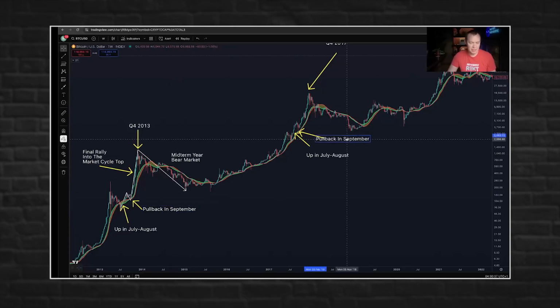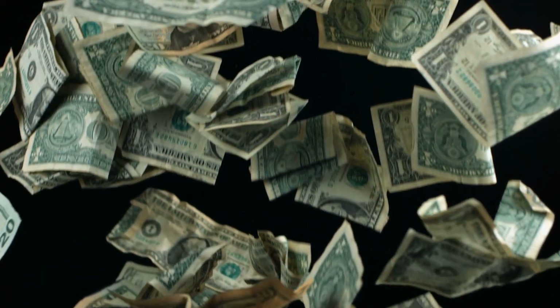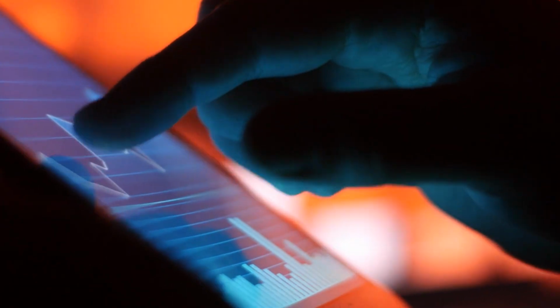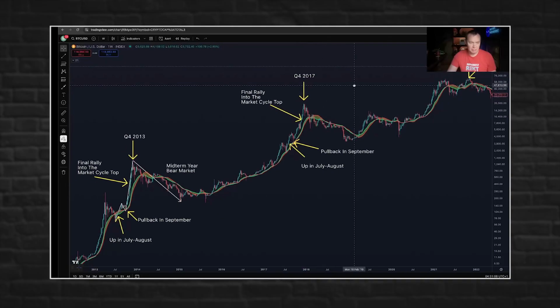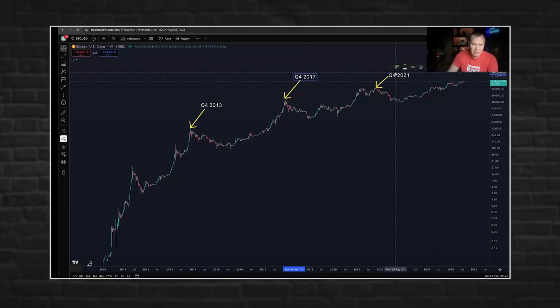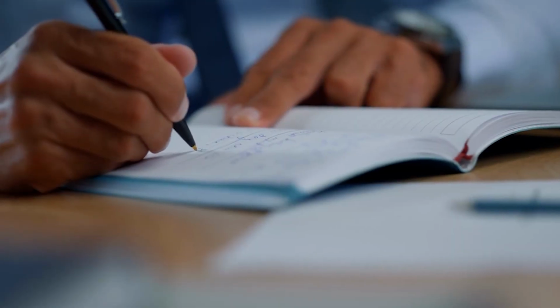So you get your pullback in September to that 20-week SMA, just like in 2013. And then what happens after that? You got your final rally into the market cycle top, right? So you got your final rally right here after that September pullback. You see that? And then what happened in Q4 of 2017? Just like in 2013, you got your market cycle top, which then set up the midterm year bear market, right? The path that took Bitcoin to each of those market cycle tops was remarkably the same.